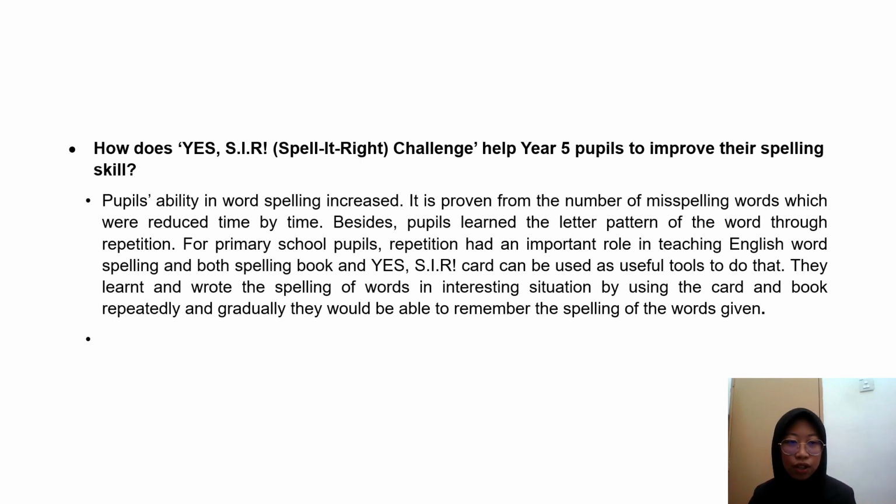My findings also answer my second question, which is how does the Yes Sir Challenge help Year 5 pupils to improve their spelling skill? Pupils' ability in word spelling increased. It is proven from the number of misspelled words which were reduced time by time. Besides, pupils learn the letter pattern of the word through repetition.